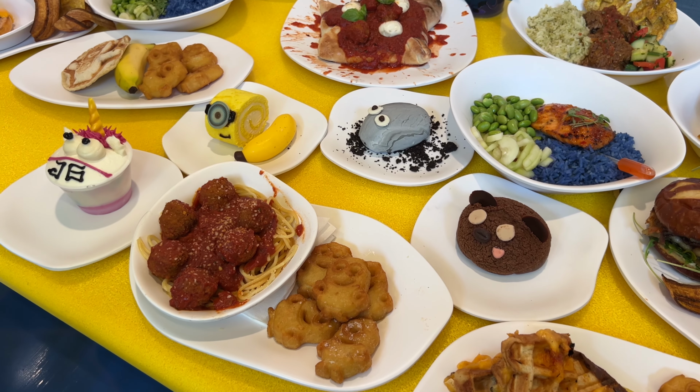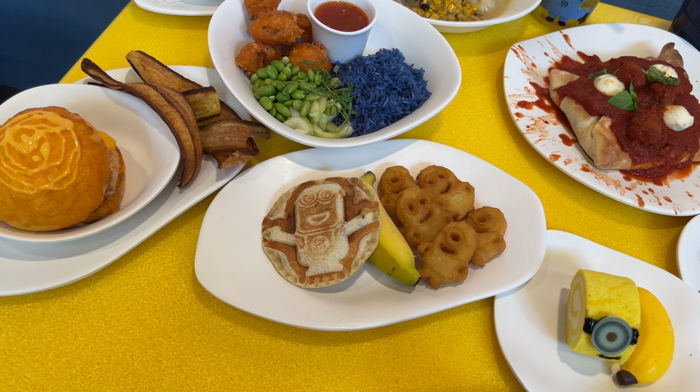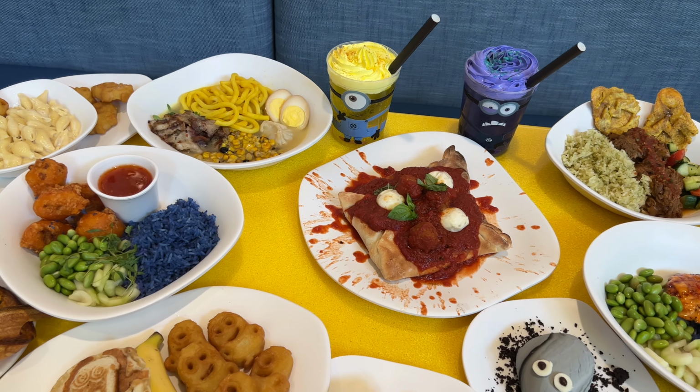A good friend used to always say this. The camera eats first. Yes. So that is a true statement. But it's very fortunate because usually when we're two people, we get through it relatively quick. And you could see it there.